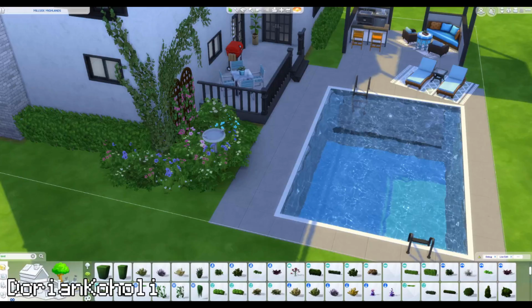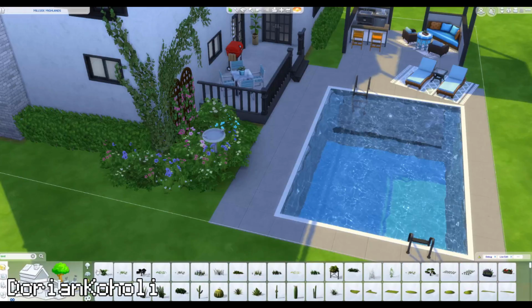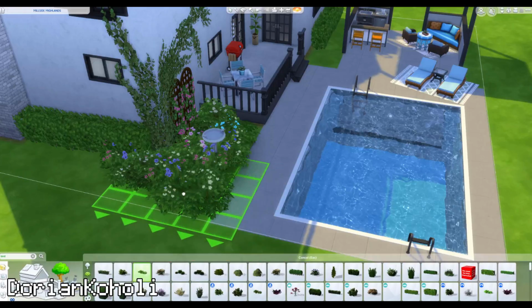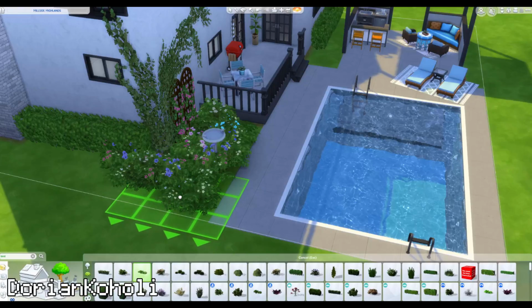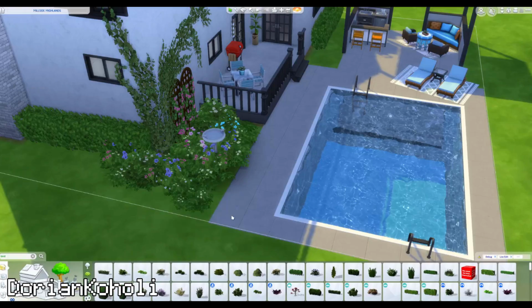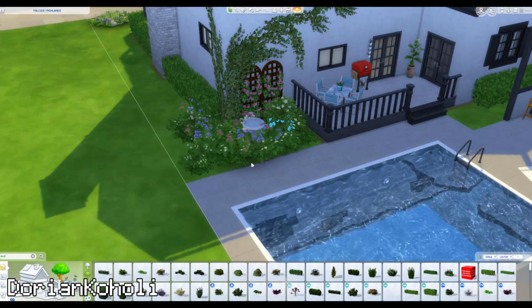Maybe I might. Where is it? There we go. Maybe put a little bit more ground filler. There, maybe put a small one there. So it's a little unruly, but I think it lends itself to a romantic, secret garden type thing. It's not that secret.